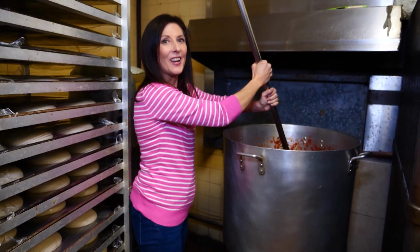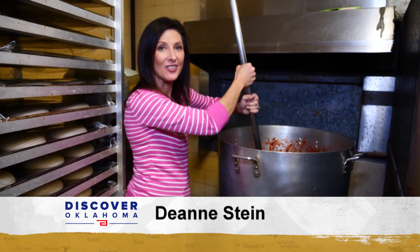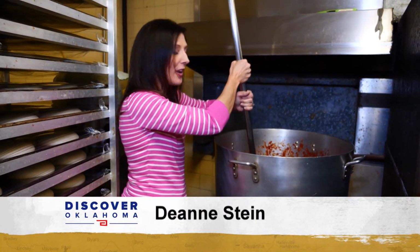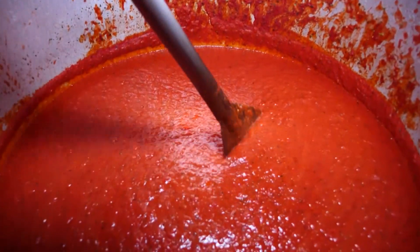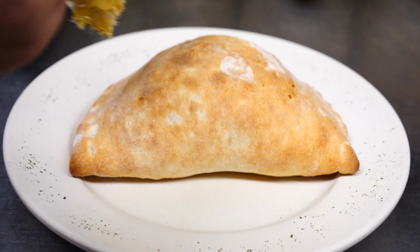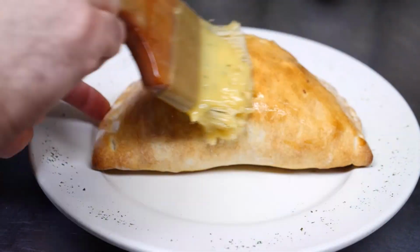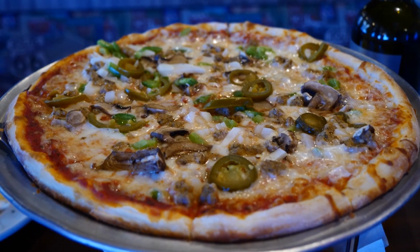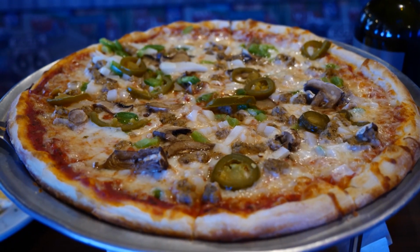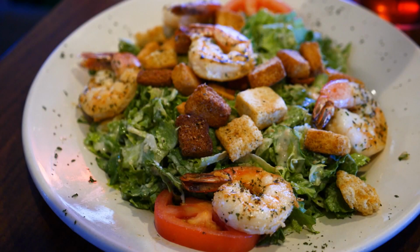Everything here at Roma's is made from scratch, like this marinara sauce, an old family recipe of tomatoes and spices that they simmer for 3 to 4 hours. It's just some of the most authentic Italian food that I think I've ever had. It's just yummy. Like the stromboli, a baked pizza pocket stuffed with meat and cheese, and their homemade pizza, an Italian-style thin crust with cheese and toppings of your choice. And for the lighter fare, an array of sandwiches and salads.